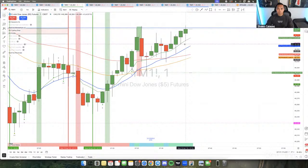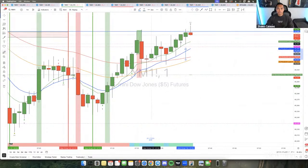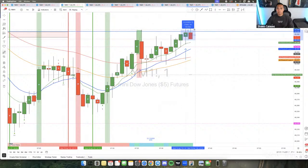So looking at the current candle right here, it's doing pretty much what I anticipated. I said earlier, watch how these candles close. If they come down and push up like that, it's going to push up higher. And that's exactly what's happening right here, right? Price pushed up, closed right here, and pushed up another 20 points or so.